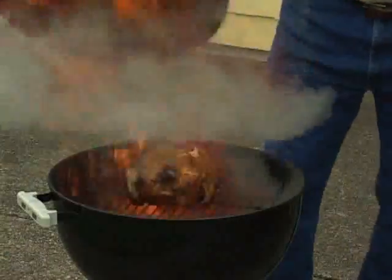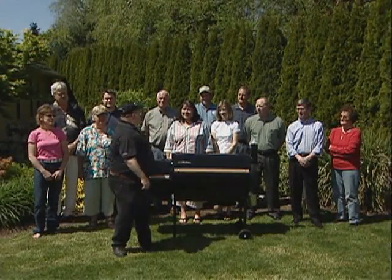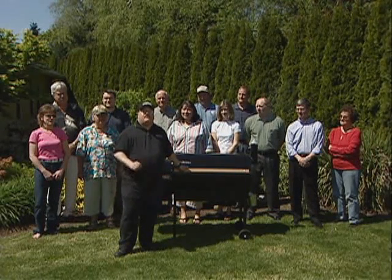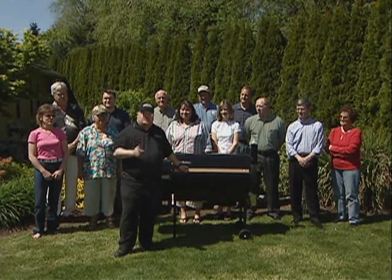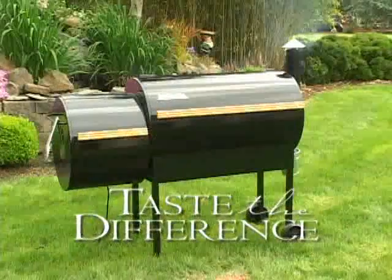You have a choice to make. You can continue to put up with burnt, tasteless food cooked on a gas or charcoal grill, or you can do what all these people have done and step up to a safer, easier, more flavorful way to cook with a Traeger wood pellet grill. Believe me, when you step up to a Traeger, you're definitely going to taste the difference.